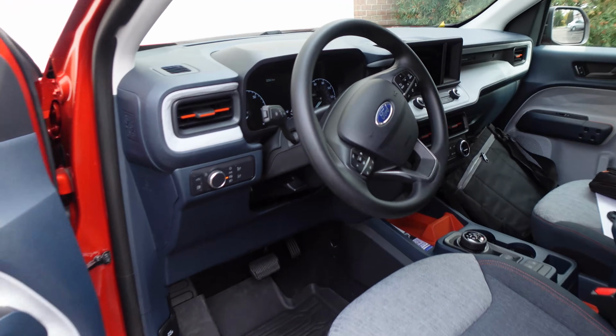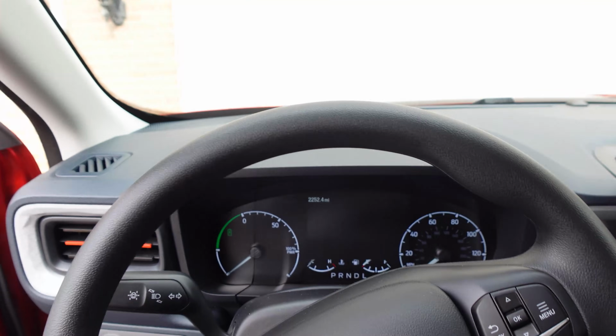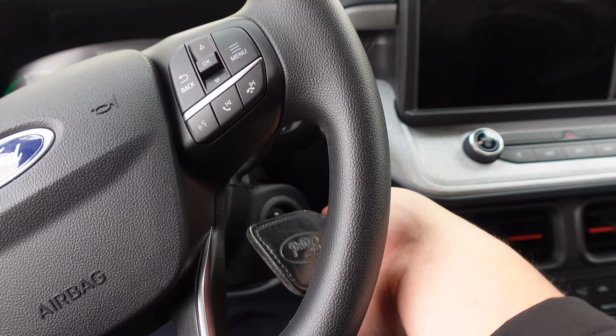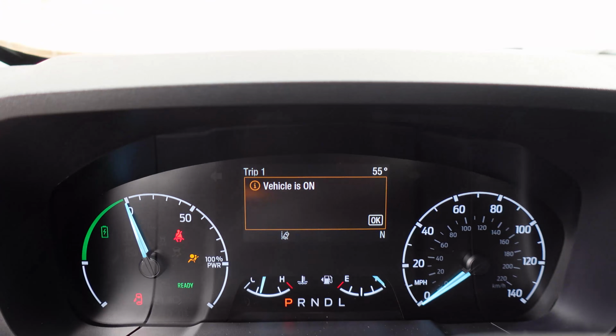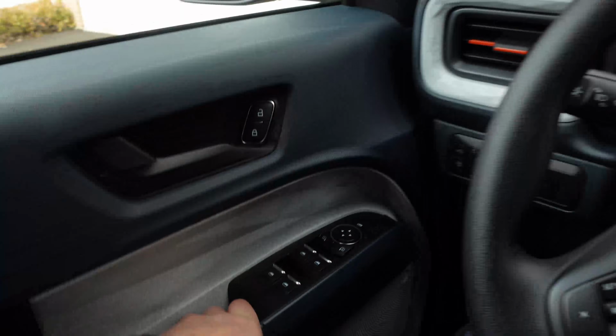Got some nice red paint. This interior is pretty nice for the price point for sure. This is a very price-conscious little truck, so push button start is not something that's standard. Oh, but it's a hybrid, so it just turns on in electric mode. The vehicle is now on.